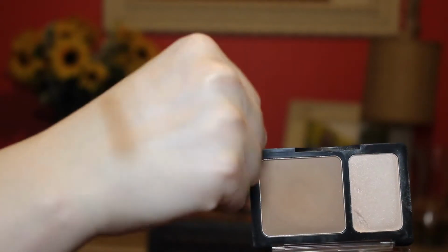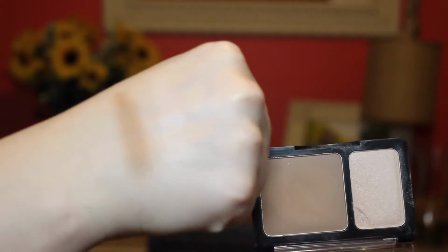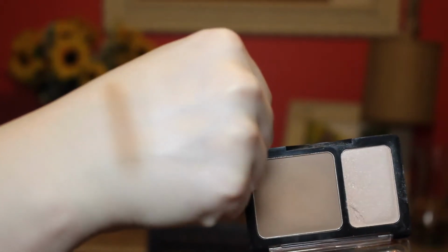But I really do love this contour. I think it does a really great job of chiseling out the cheeks and looking really good. Now the highlight, on the other hand, I don't use very much. There is a break in it, but that's because I took it traveling one time and I dropped it. So that's not because I love it so much. I have been using it, but again, it's not my favorite.